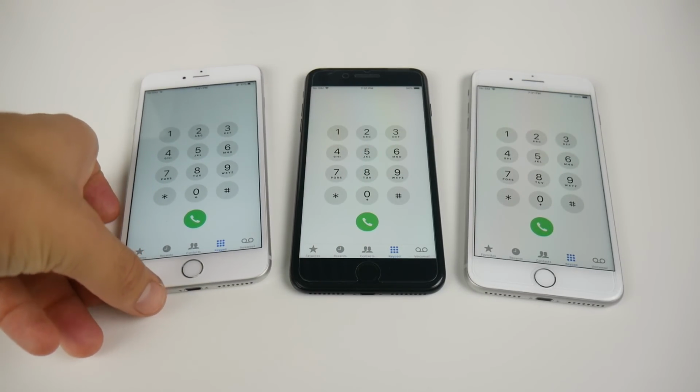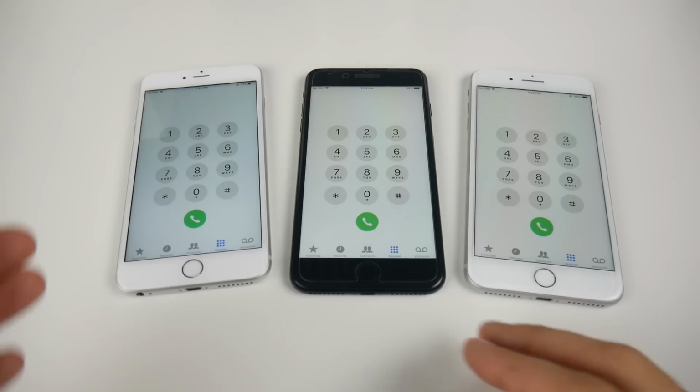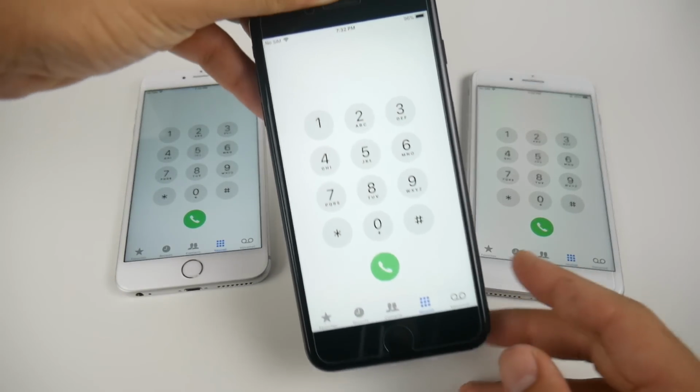Now, I honestly don't see as many people walking around playing speakerphone as I see people walking around with their headphones. So I do think that's still a very useful feature here, and it's really the only option of these phablets here in 2017. If you want an iPhone with a headphone jack and you want a big iPhone, the 6s Plus is your choice right now. It's still going to be a stellar phone for the next few years.